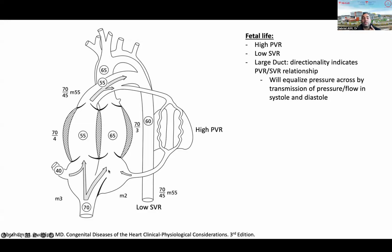The other thing of importance is that inter-atrial shunts during fetal life are typically right to left, unless there's a shift in compliance of the underlying ventricle. And the second key concept I want to bring up is that inter-atrial shunting is dependent on the underlying ventricular compliance. So whatever ventricle this atrium is connected to, the shunting at the atrial level will be dependent on the compliance of these ventricles, and that's also true for postnatal life.